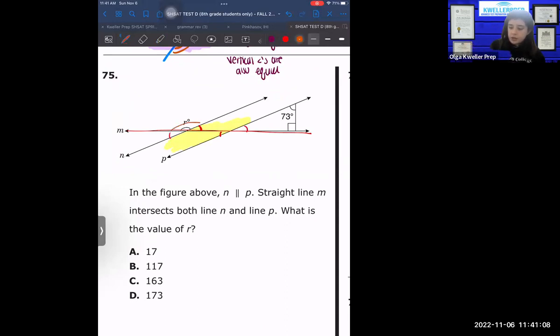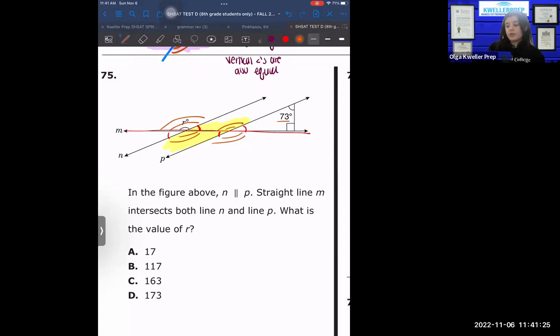And then these are my alternate exterior angles, which are all equal. So we marked it up for ourselves. And then we have a right triangle here. So this is 73. This is marked as a right angle. We know that the sum of angles in a triangle is always 180.